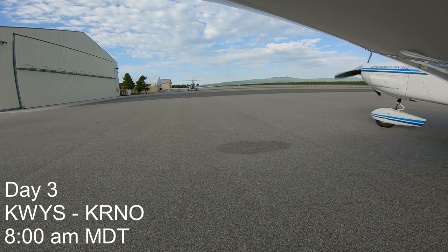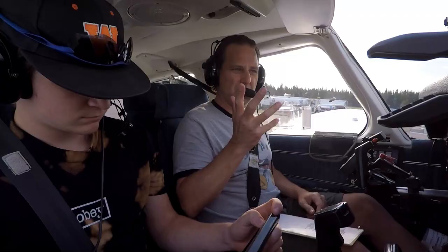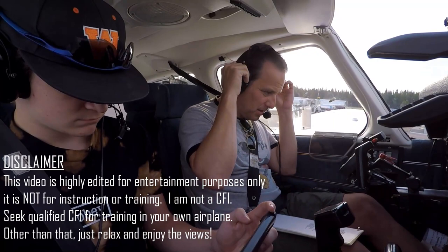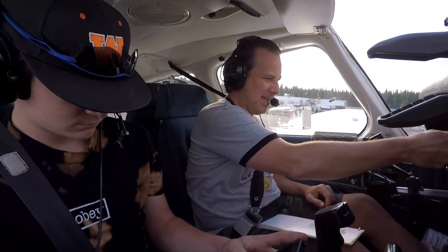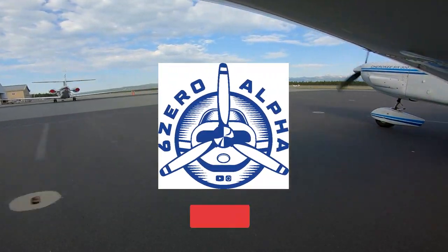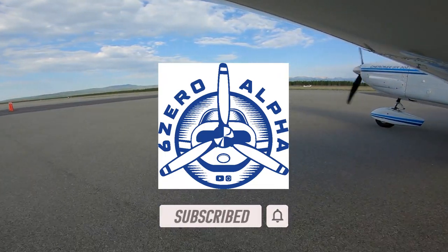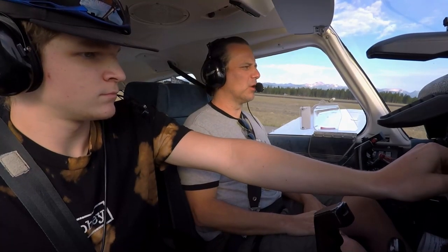Yellowstone Airport, automated weather observation, 1356 Zulu. Wind calm, visibility more than 10. Sky condition clear below 12,000. Temperature 14 Celsius, dew point 9 Celsius. Altimeter 3022 inches of mercury. Remarks, density altitude 7,900.